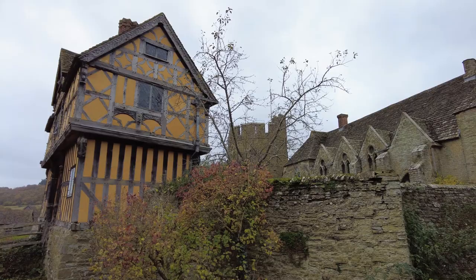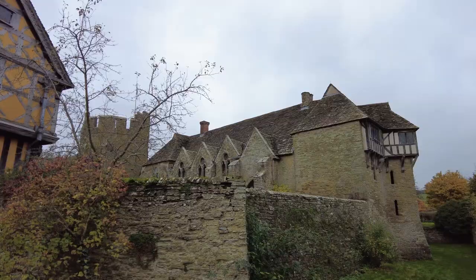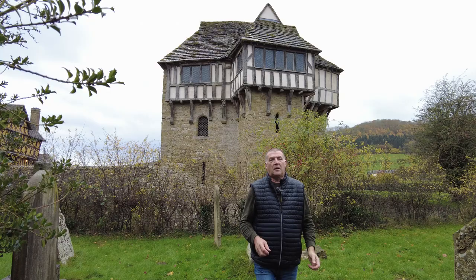Well, you join me here today at Stokesay Castle, one of the finest fortified houses in England and based in the village of Stokesay in Shropshire. It was largely built in its present form in the late 13th century by Laurence de Ludlow. Today, Stokesay stands on the remains of an earlier castle once built and founded by the de Lacy family.